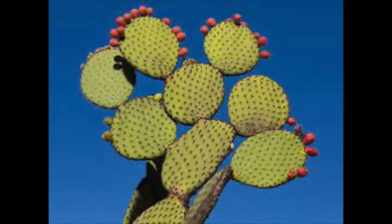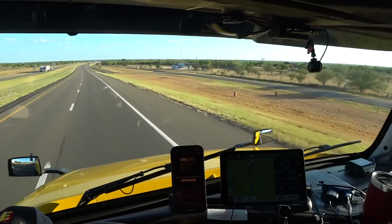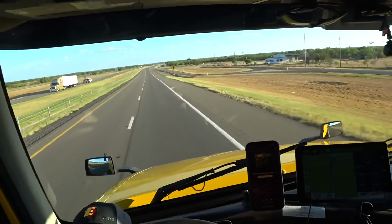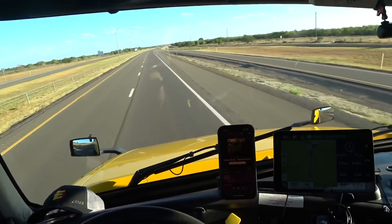The kind that flower up from the ground, not the real tall kind you see in Arizona or something. They look like they would do some damage if you were to get into one of them. Yeah, not a whole lot out here, that's for sure.